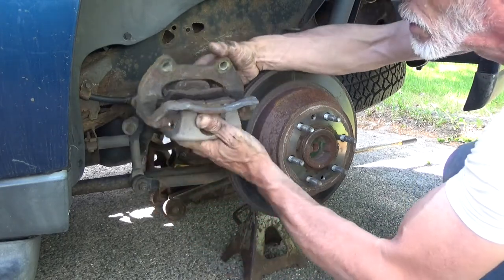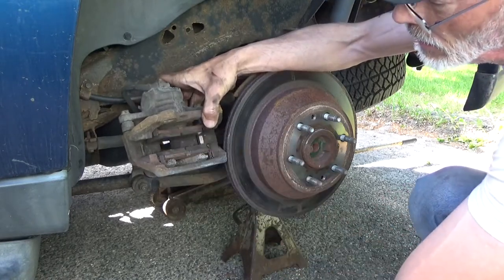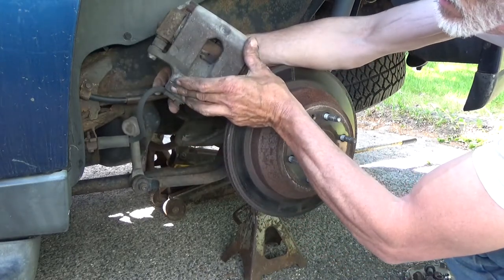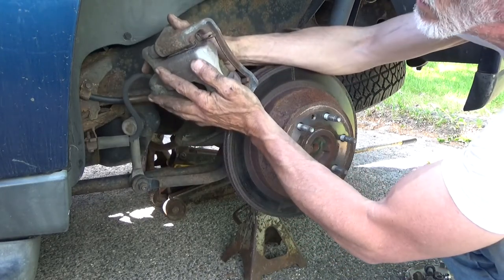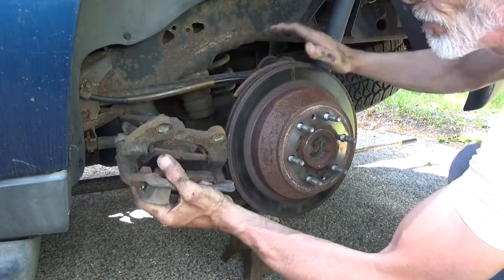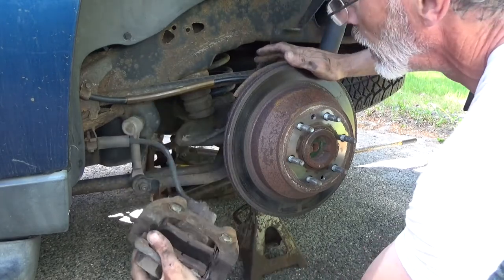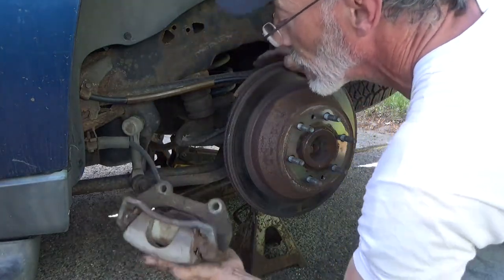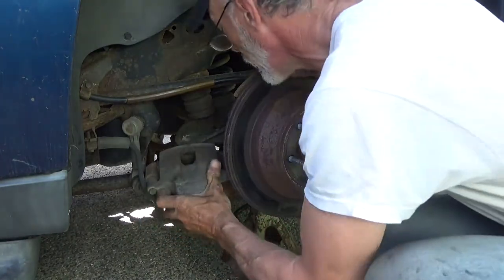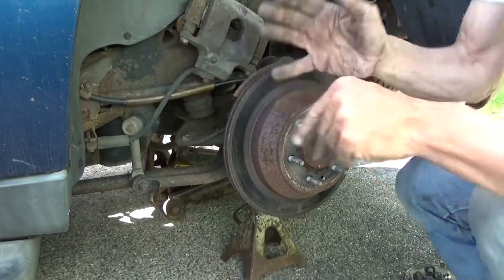Now, what in the world is going on here? I don't know. The hardware on this side is new. Now, why would the hardware be new on this side but not on the other side? I don't know. In any case, we'll take this and set it on top of the sway bar. No, we won't. Okay, I'll be right back. We gotta go grab a hook.